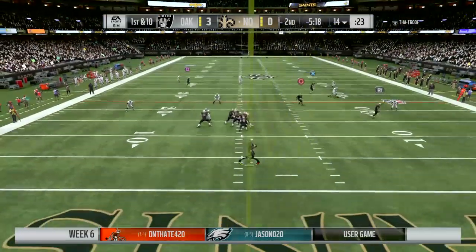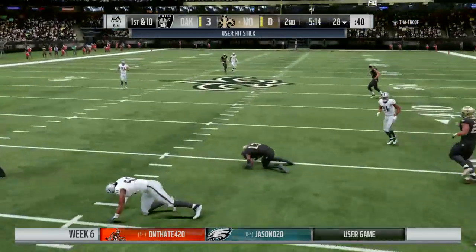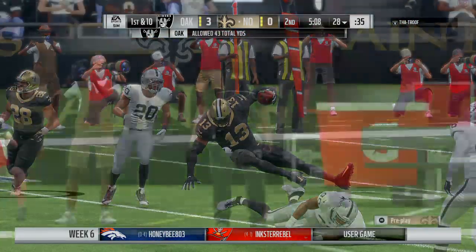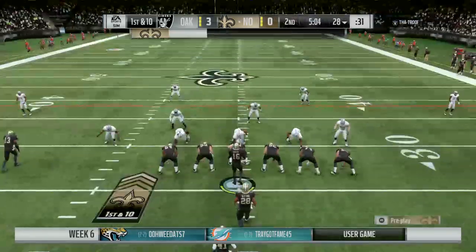Now a play fake here on 1st down. He throws and he hits the slant route to Thomas. And he's taken down, but not before he gets this across the 25-yard line. 1st down yardage on the first play of the drive. Give him 14.